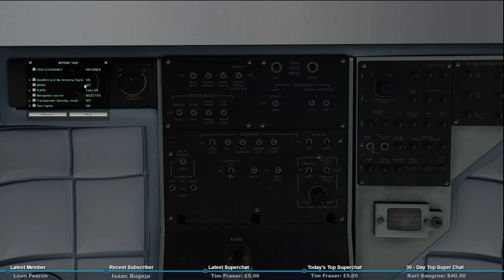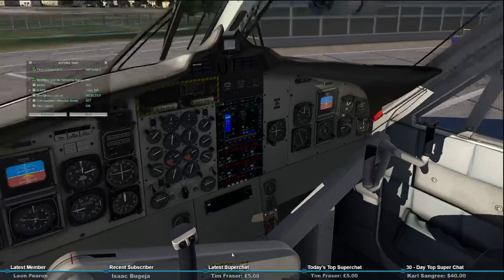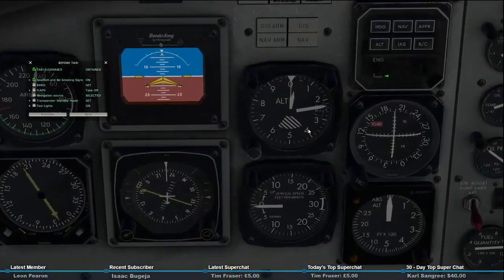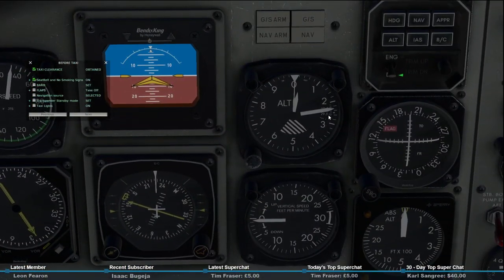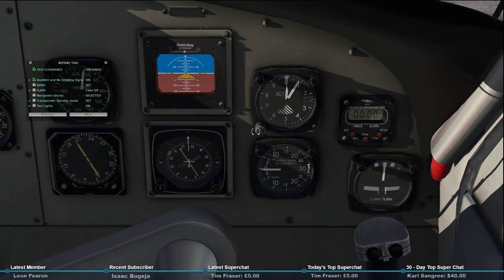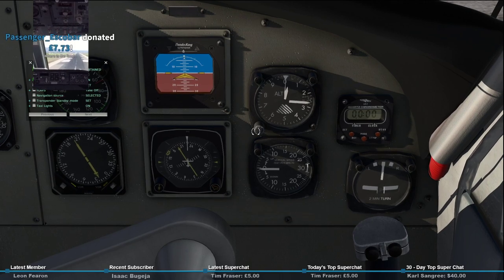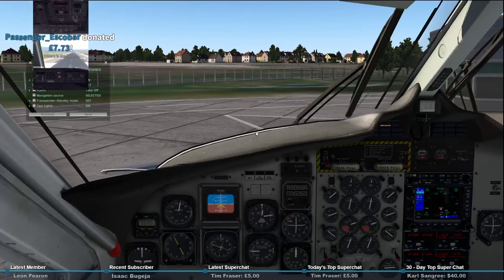Taxi clearance obtained, seatbelts on. Alright, you can smoke on these flights. That's fine. Barrow is set, so I didn't set it on the first officer's side. So we've got 2947. 2947. Why is that changing really slowly?